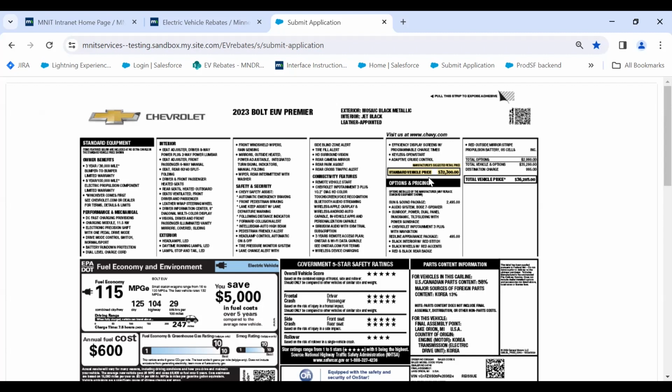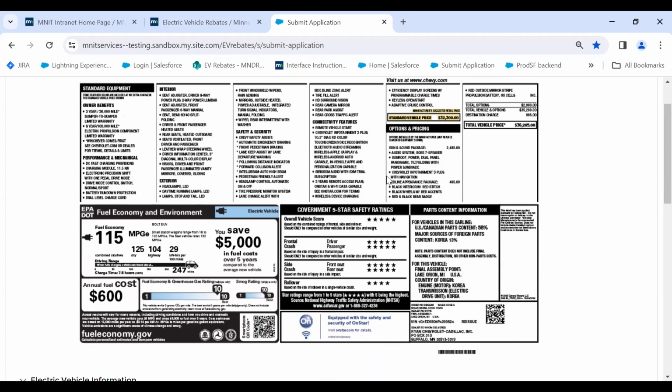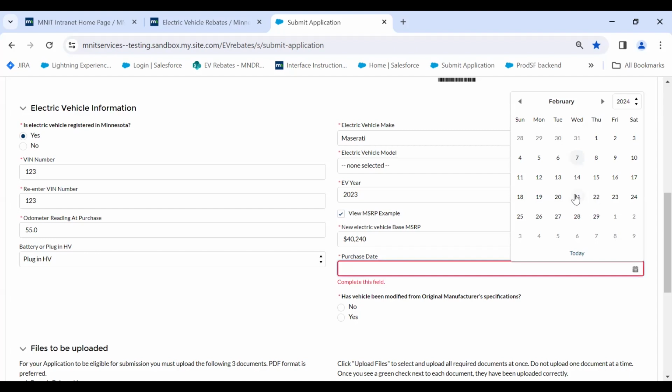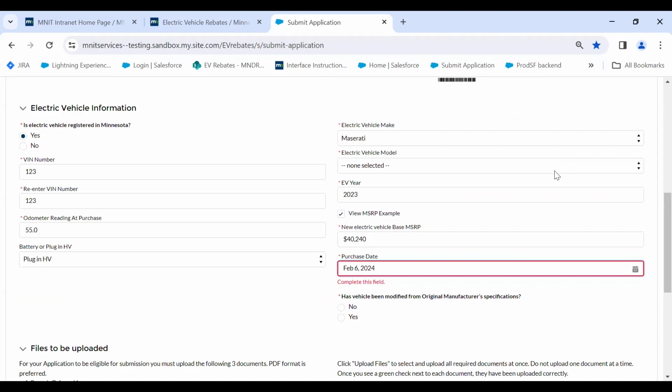Tesla, if you add up those two items that I had indicated earlier, you can see those by clicking on this box. So our price is in there. When did we purchase it? It has to be today or earlier. If you pick a later date, you're going to get rejected. It can't be "I'm going to buy this in a month, so I'll just put this application in now." You have to have purchased or leased the car.